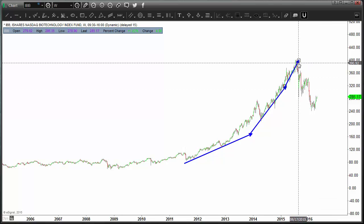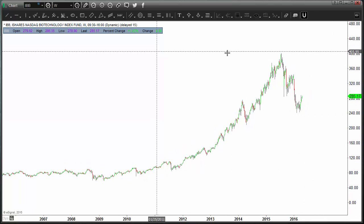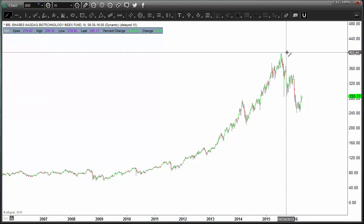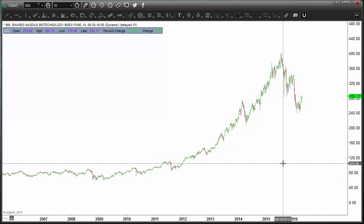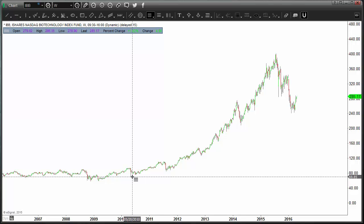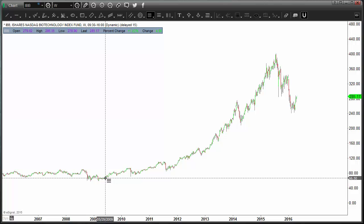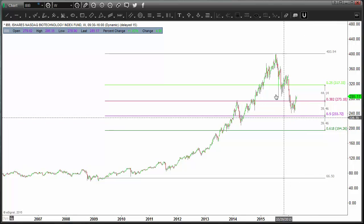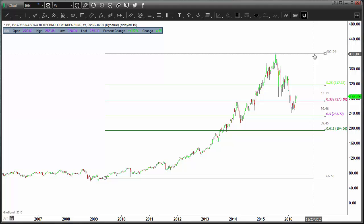If we look at what has happened in the IBB just since topping out last summer up to summer of 2015, you can see that the IBB has retraced about 40%. That's not an insignificant move. If we measure this from a Fibonacci perspective and we take, let's say, those lows in 2010, I guess we could go even to 2009, but let's take somewhere in the middle here, we have retraced roughly 50% of that rally. So here too, we've had a significant move.